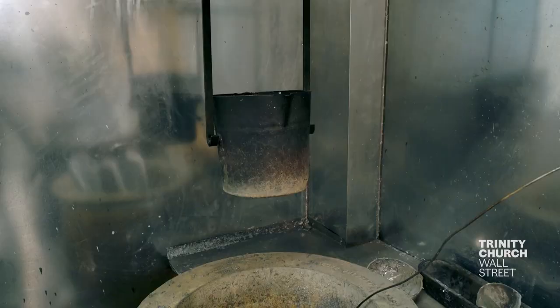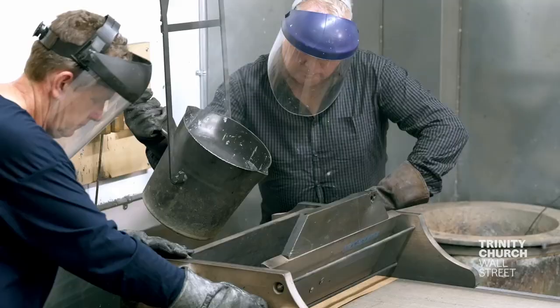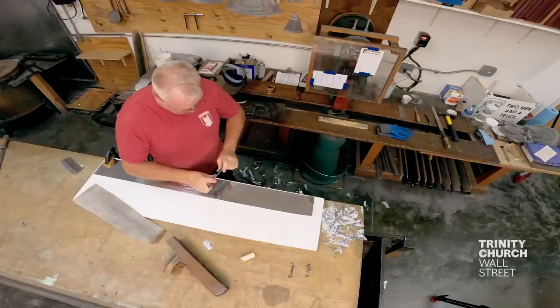The casting of metal is probably the most unusual thing that happens in an organ shop. I've had stockbroker friends who would stop their day with clients simply to come and watch it, because that technique goes back at least to the 12th century. Nobody's found a better way to cast metal for organ pipes.